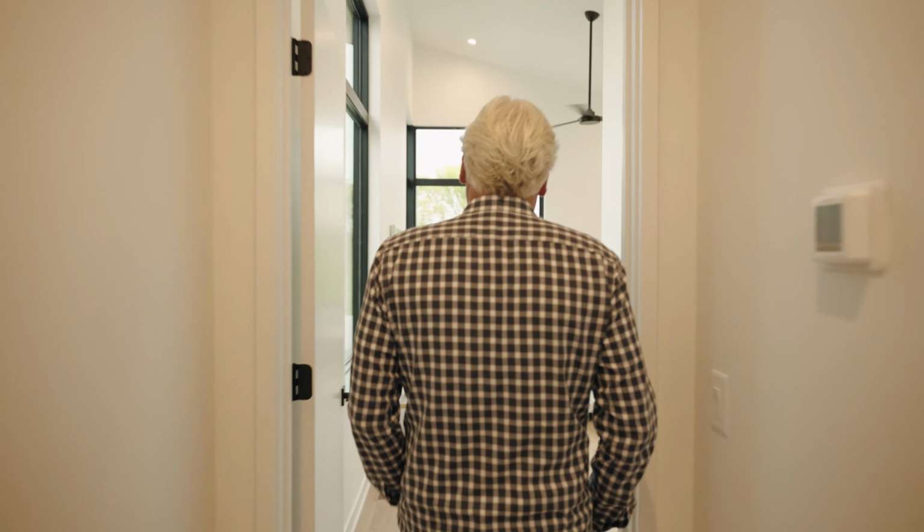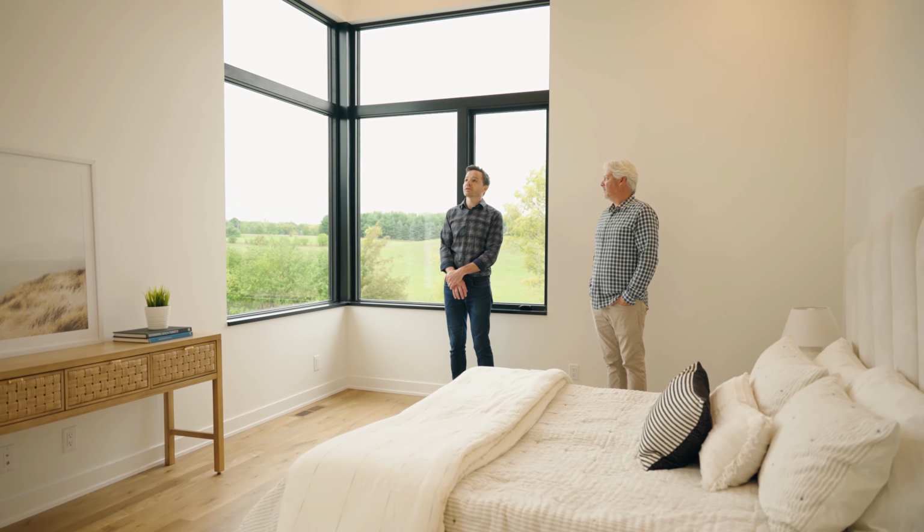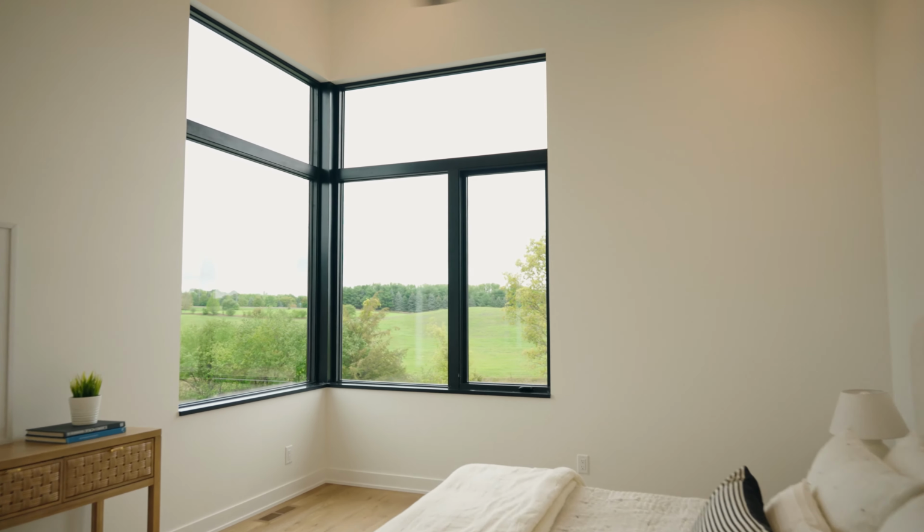All right, we are now in the master bedroom suite. One of the design features we honed in on here is installing a large corner window to take advantage of the views to the northwest. And we wrap the window on 2 sides. It gets these great, kind of more of a panoramic view out.